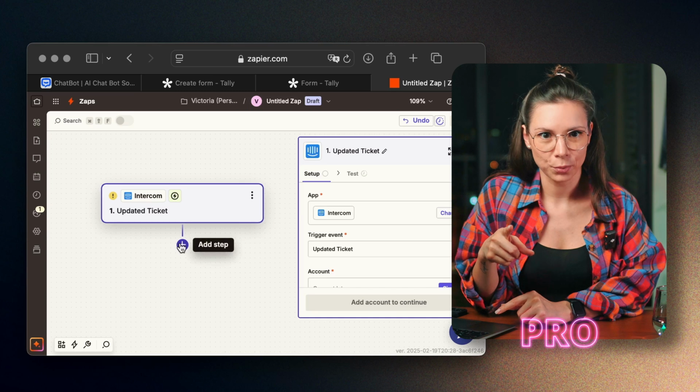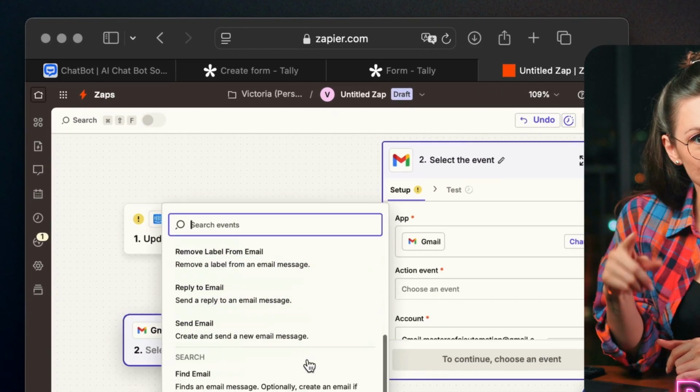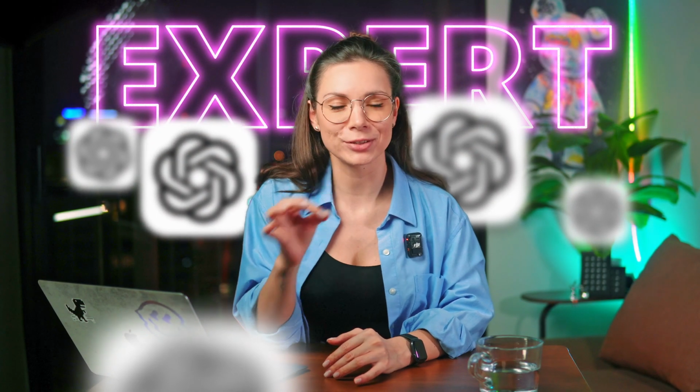And always close the loop. If you fix a bug or launch a requested feature, let the customer know. That builds trust and loyalty. Now comes the magic. Bringing AI into every step.